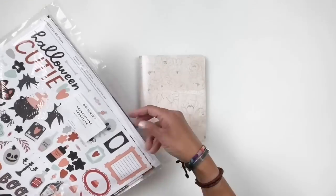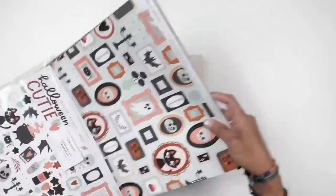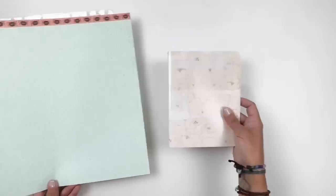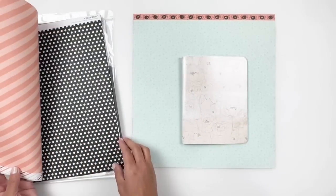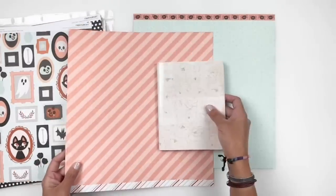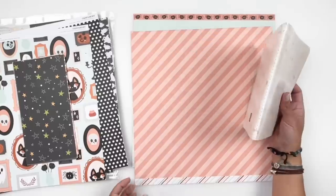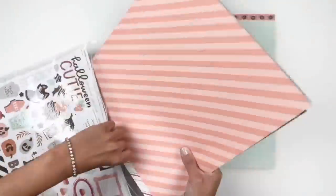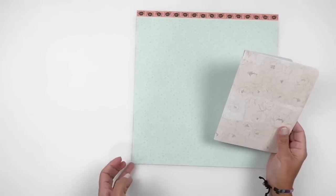Okay, you guys, let's start by making my notebook look nice and pretty for my October daily. I am literally just gonna go through my 12 by 12 paper. I don't have a lot of options. Like I've said before, I don't have a lot of paper, especially 12 by 12. So I end up going with this close to my heart paper that has the frames. I think it's cute, it's adorable. I thought it would be fun to play around with the frames a little bit and make it my own, so I'm going with it.